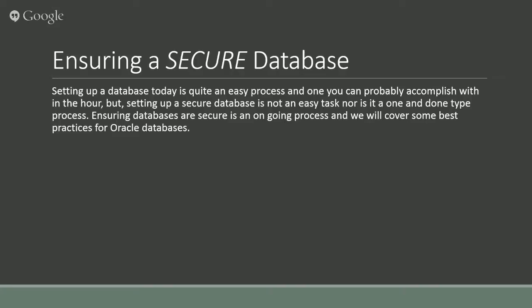So ensuring a secure database is a whole different task in general than setting up a database. Setting up a database is pretty easy. You can probably do it in under an hour. Setting up a secure database is not an easy task, nor is it a one and done type deal. You don't just set up a secure database and you're good to go forever. You have to constantly monitor and ensure that your database is staying secure and being set up the way you need it to protect the information on it.